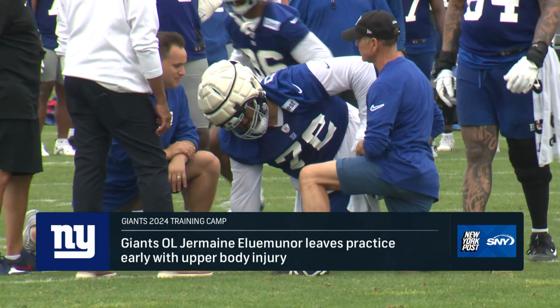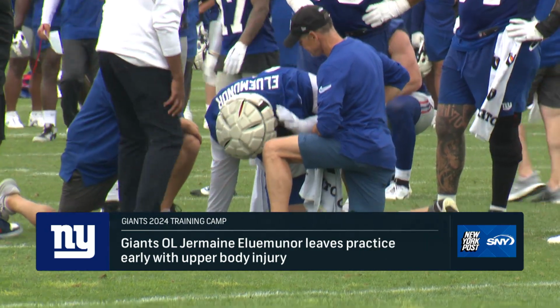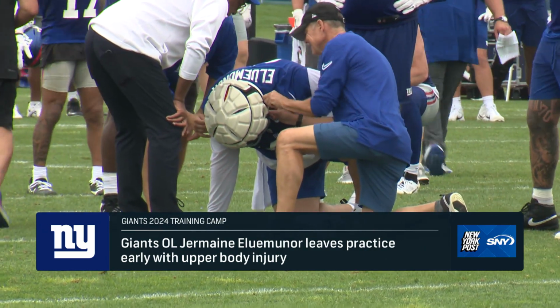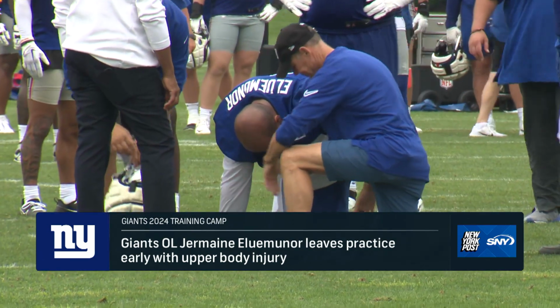Now we have to go to some depressing breaking news. And I don't want to necessarily call it depressing just yet. Jermaine Eluemenor went down during practice with an injury. From where you were sitting or standing, what'd you see? And what are the Giants saying about the injury? It looked like a left side injury. The Giants haven't given us any kind of update yet. You see video that's going around on Twitter. Looked like maybe ribs, oblique area, something like that. He was down on a knee for a while. Then he was off to the sideline on his back. Then he left the field with head trainer Ronnie Barnes. So he didn't come back to practice.